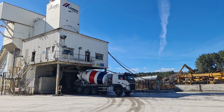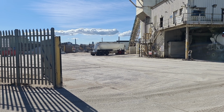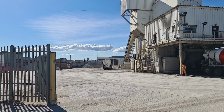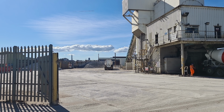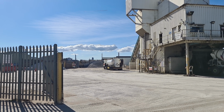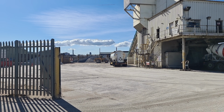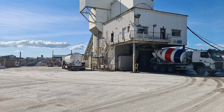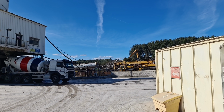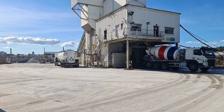Now then, out of interest, we've just got a belly tank arrived. So with a bit of luck, we might see him blowing off. Looks like he's lining it up so it can blow off into the silo. And over there in the background we've got EMR. This is a large EMR, not like the one I visited before. Working away in the background. Lot of industry here, hell of a lot.